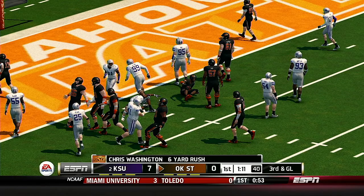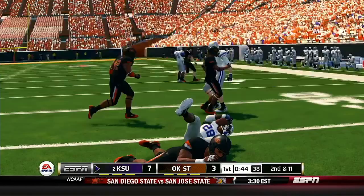Oklahoma State to kick. Wallace from the two. Tackle at the 25-yard line. There's a player down. I'm not sure what happened. And the offense is back on the field after running the ball very well on their last drive. This offensive line really opened up some big gaps for the running back last time. Little handoff. They'll bring him down at the 23. Second down and 11. Ball on the 23.